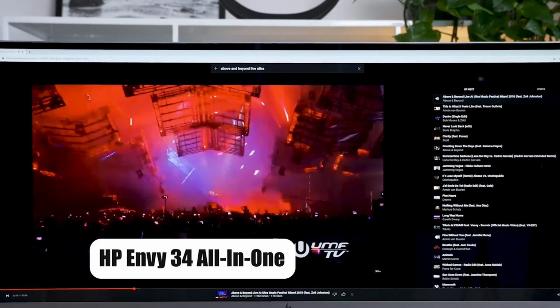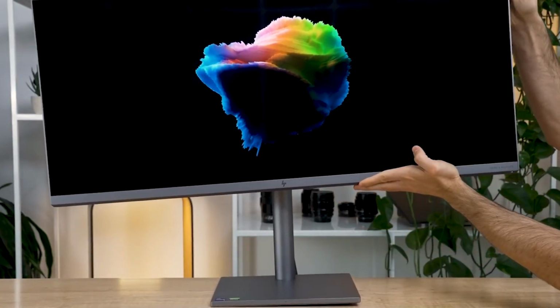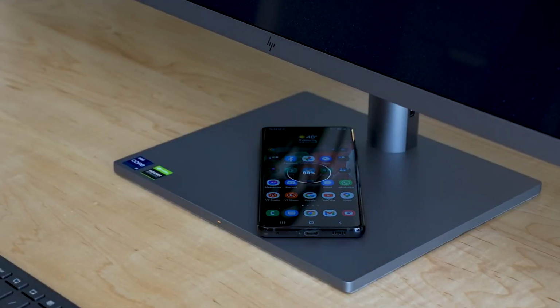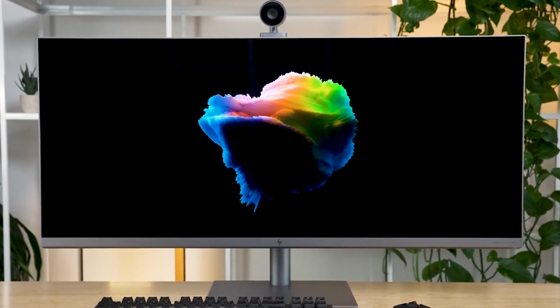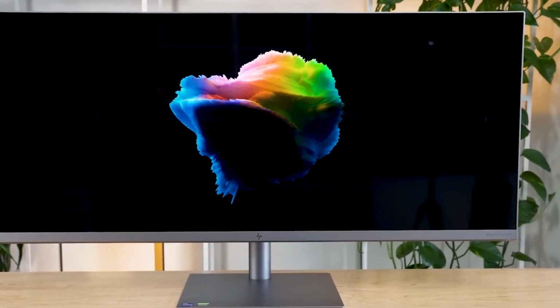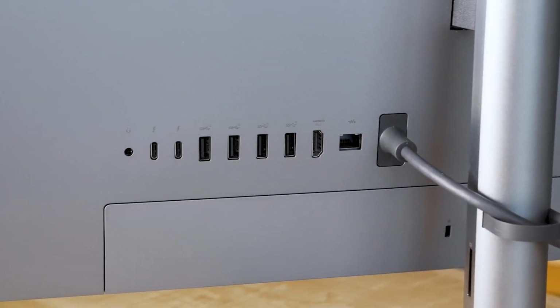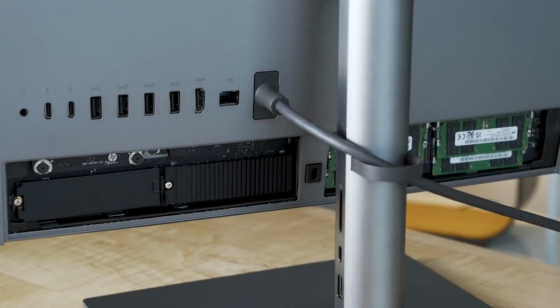HP Envy 34 All-in-One. The HP Envy 34 All-in-One packs flagship hardware behind a screen. If you're looking for a Windows iMac alternative, the HP Envy 34 is your best option. It features a beautiful 34-inch ultra-wide display, which you can open toollessly in the back to upgrade memory and storage. For specs, you can pack up to an 8-core Intel Core i9-11900 processor behind the screen, along with up to a NVIDIA RTX 3080 discrete GPU.